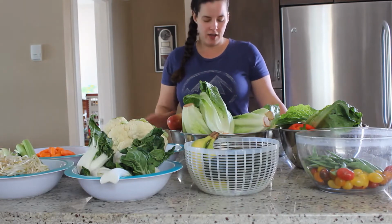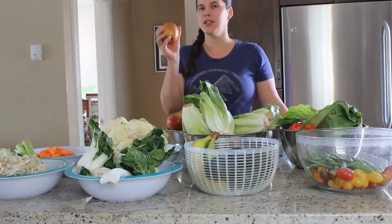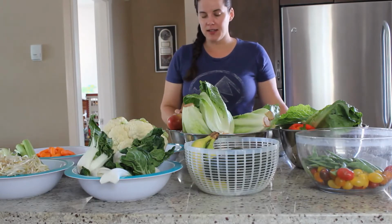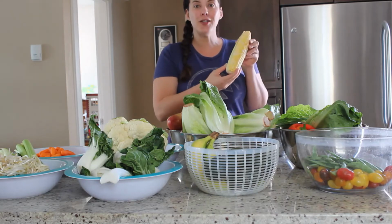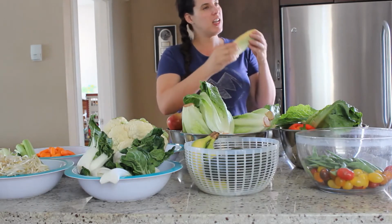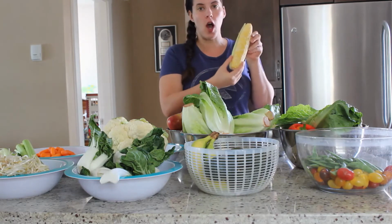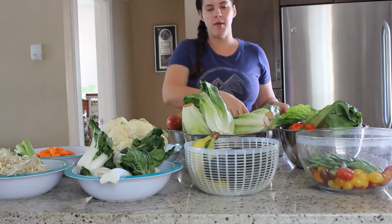Let's go over what we have here. This is an apple. Mmm, delicious. Most of you like apples, I assume. This is something that we harvest this time of year. It's called corn. And these are all the little kernels. You can eat it right off the cob, or you can have it already removed from the cob.